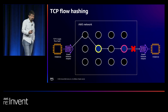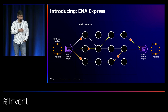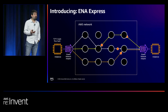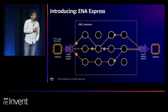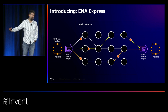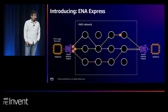And if I said, well, why can't we just use multiple paths? Well, because TCP doesn't really handle those out-of-order packets particularly well. But what we can do with SRD is send traffic down multiple paths, offload that to our Nitro cards. And that's what we're doing with ENA Express. You can enable ENA Express on a wide variety of instance sizes now. And the Nitro card takes care of sending your packets down multiple paths simultaneously, assembling them in the right order at the end, and delivering to your application without any application changes, only with a settings change. This works for both TCP and UDP.